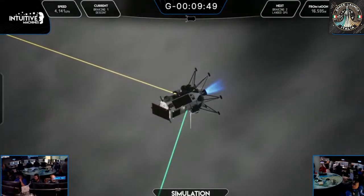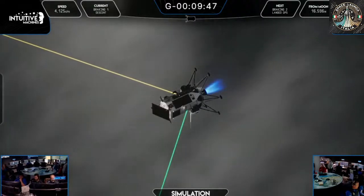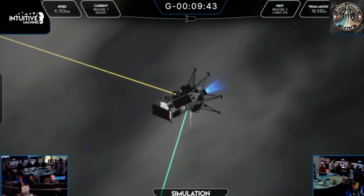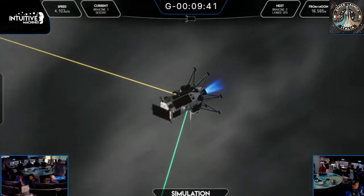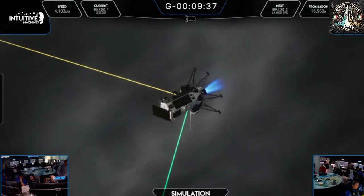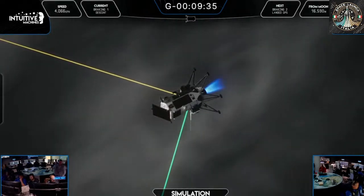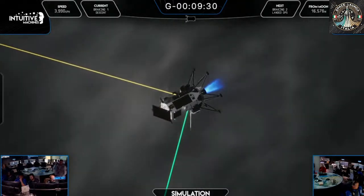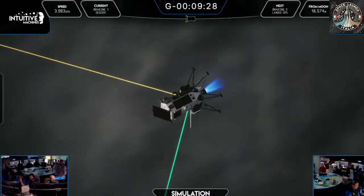GNC 174 acknowledged. It's a different mode inside of the guidance, navigation, and control software called out from Michaela Landivar, if I'm not mistaken. Chamber pressures and temperatures still nominal. 450 seconds left in the braking. 5 minutes in. Code for 5 minutes in.